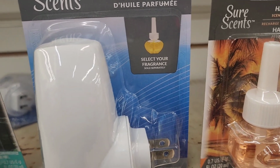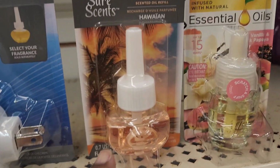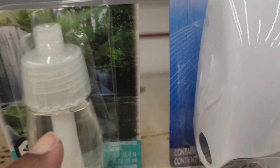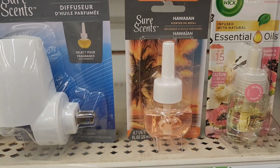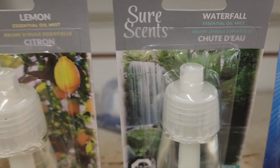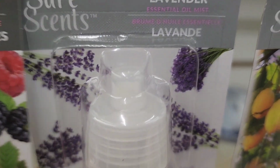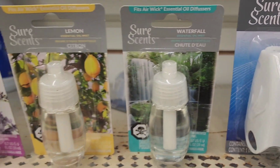This is by Sure Sense, and they also have these that fit into it, but I'm not sure if these fit into it because it says it's for the Airwick Essential Oil Diffuser, and this one is Waterfall, and this is the actual Airwick, the piece for the Airwick, but I don't see any Airwick to put these in. But they have the Waterfall, they have the Lemon Essential Oil, they have the Lavender Essential Oil, and they also have here the Berry Blast, which fits into the Sure Sense here as well.